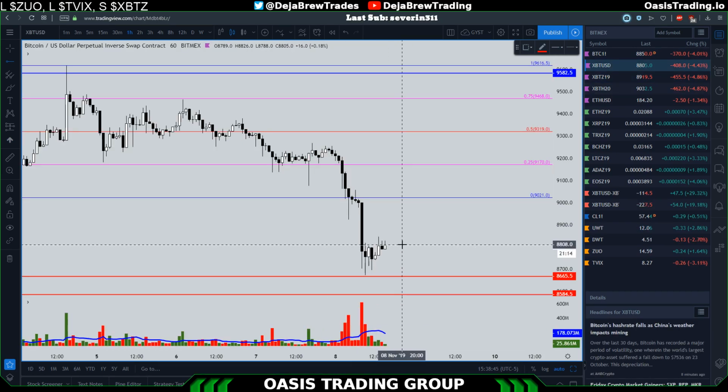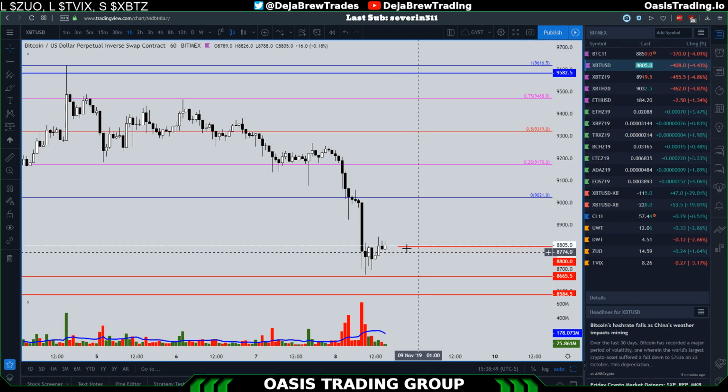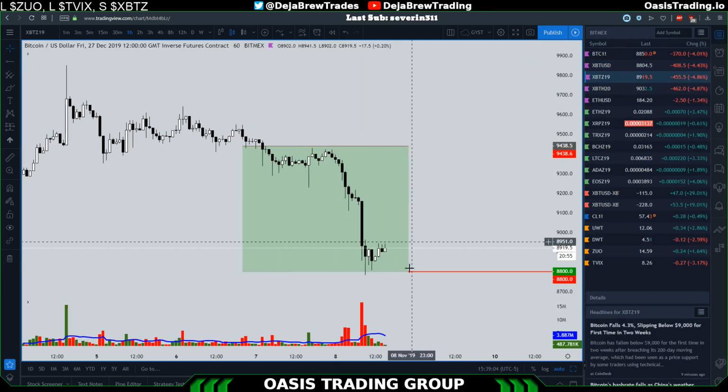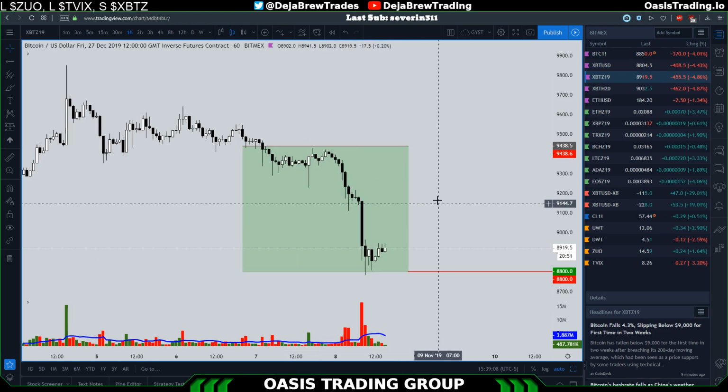XBT USD. So 8,800 right here was our flatten, so I took the same size long as I have short, just to flatten us out. Go ahead and hedge the position. And we closed half of it already for a nice little almost 7% profit. So we're looking really good.